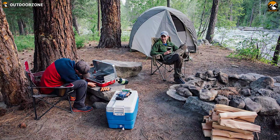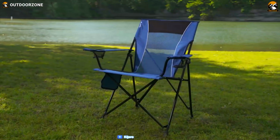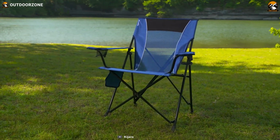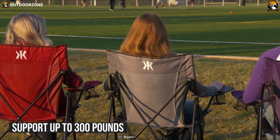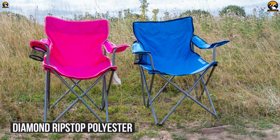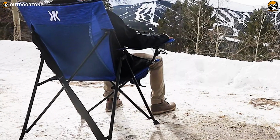Providing you with a superior seating experience compared to any other folding camping chair in the market, the Kijaro dual lock camping chair is the number one pick on our list. This camping chair features a sturdy steel frame that can effortlessly support up to 300 pounds of weight. Besides, it uses diamond ripstop polyester as its fabric with a padded seat and headrest that ensures maximum comfort.